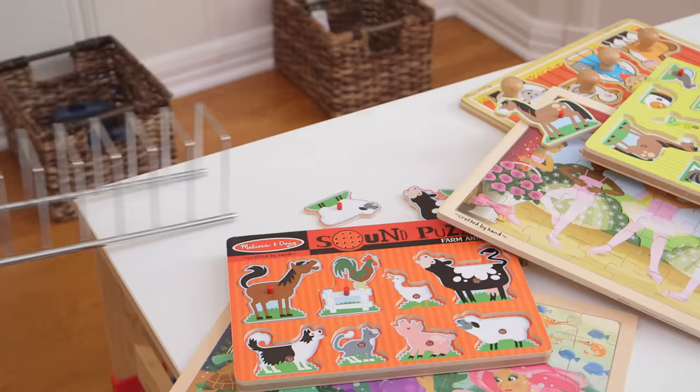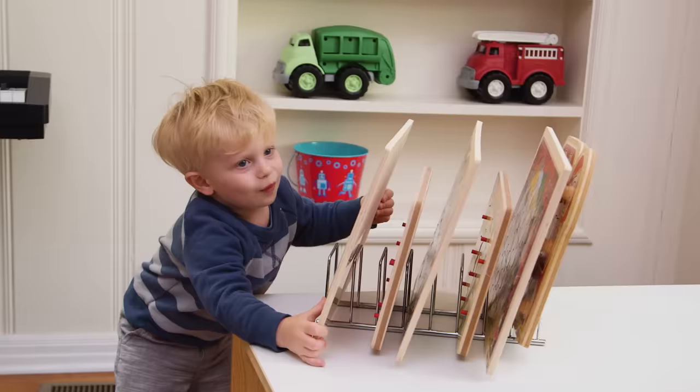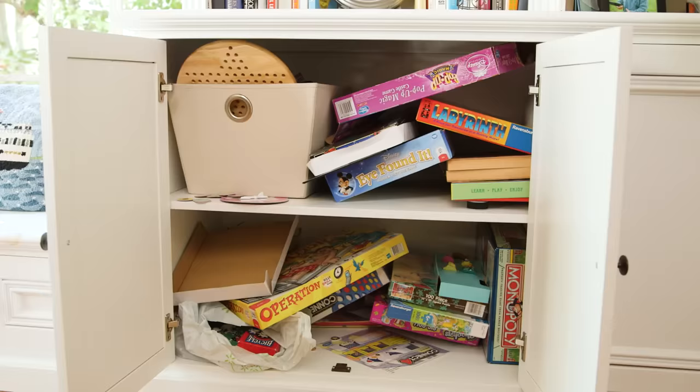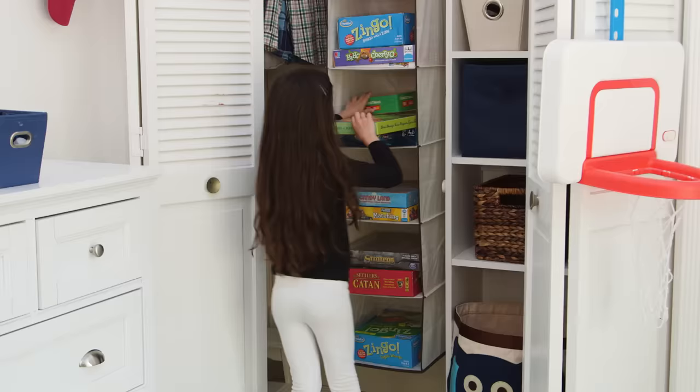For board puzzles, use a plate rack so little ones can easily access them for playtime. Yay! Can't find dinner? A plastic spice rack makes the perfect fridge for storing and displaying play food. If you can't find them, you won't play them. Make use of that old hanging closet organizer by stacking and storing board games inside.